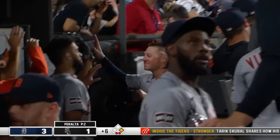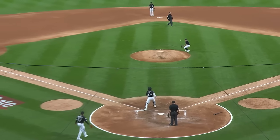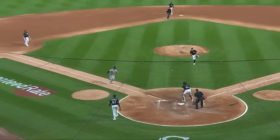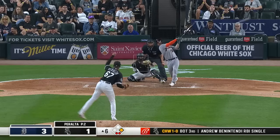Heads up base running by Spencer Torkelson adds to the Tigers' lead. Sosa's throw to the infield short hopped Vaughn. He tried to pick it with the glove, and when he tried to pick it, he popped it up in the air, and Torkelson heads up, scores. Tigers take a 3-1 lead.